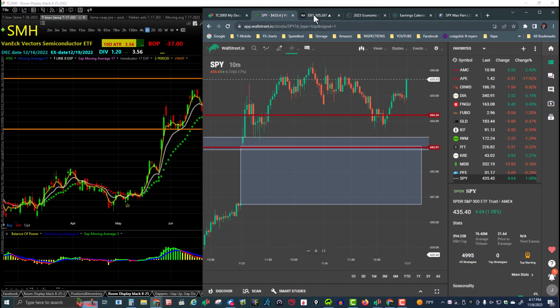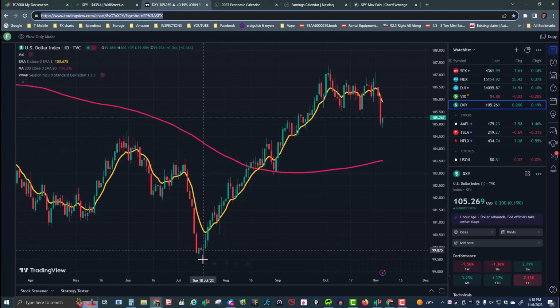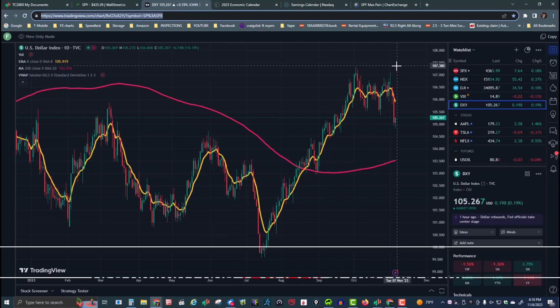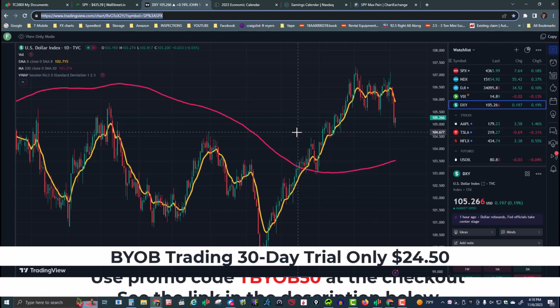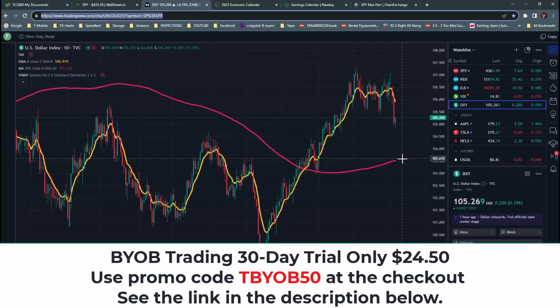Dollar index right here. So we moved out. You see, here's the July low, rallied up, found some minor support right here, and tried to have a breakout and failed. Come back down. We're testing minor support once more. So they could actually fall down to like 104.60, and maybe even down to 103.60. We got a curling 200 right here.